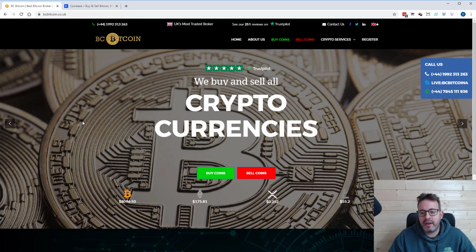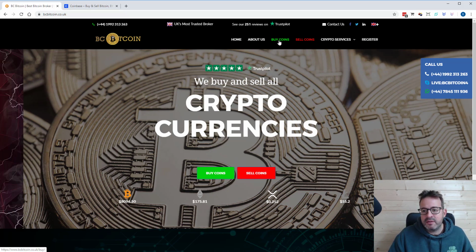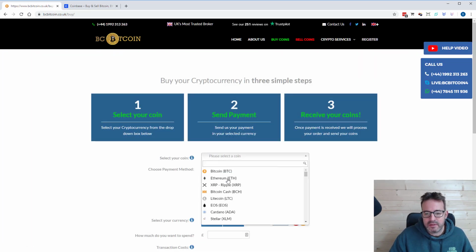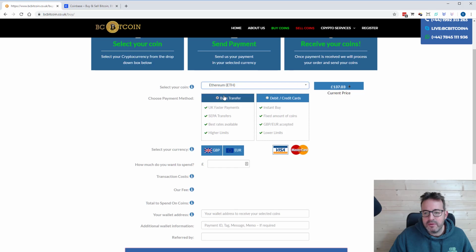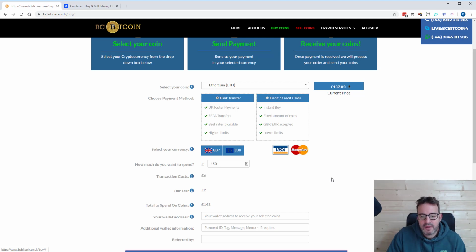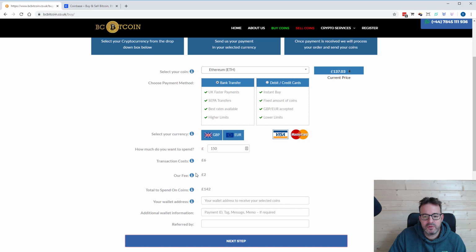We'll start with BC Bitcoin, and let's go in and see how easy it is to buy coins. I've never done this before with BC Bitcoin, so we'll be doing this pretty much live. So if we go to buy coins, select our coins, so Ethereum, we're going to be using a bank transfer, and we want to spend £150. So we have a transaction cost of £6 and a fee of £2.